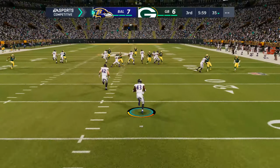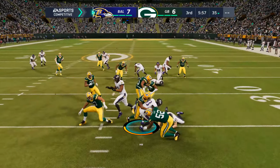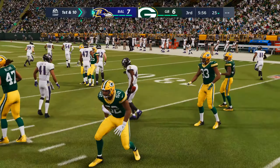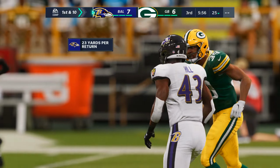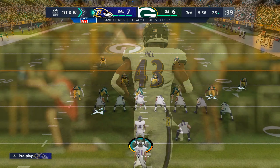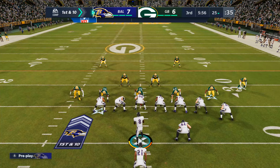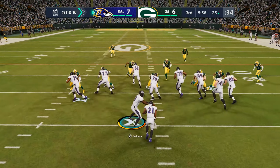The dangerous Hill now to return, and able to get this out to the 25. 1st and 10 at their own 25-yard line. The Raven offense set at the line for this next drive. They have the lead. Now they'll be looking to extend that lead.